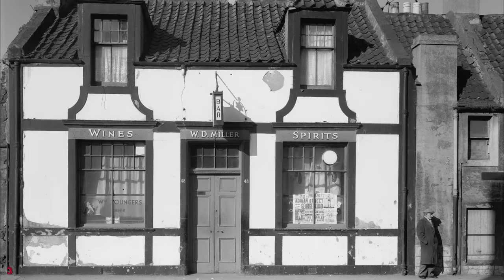Just a few years later, in 1971, and it's the old bar at 48 Main Street, Newhaven, just outside Edinburgh. It's a fairly plain frontage, but again we've got a great window advert for William Younger's beers and old Father William himself.